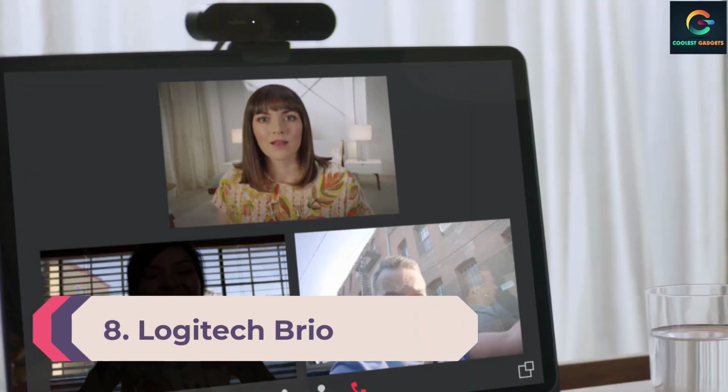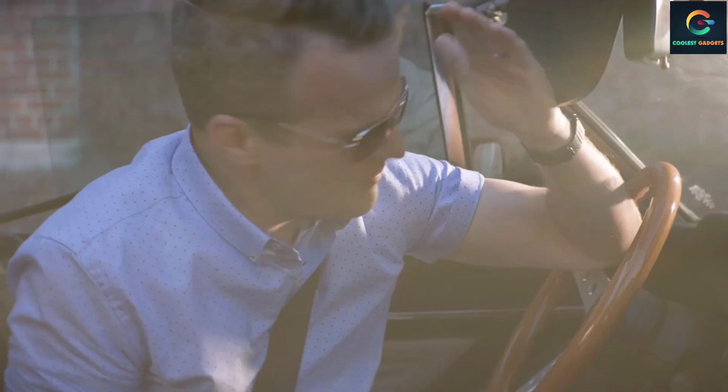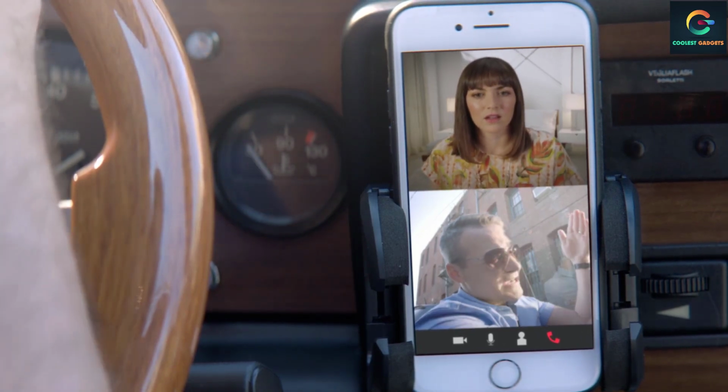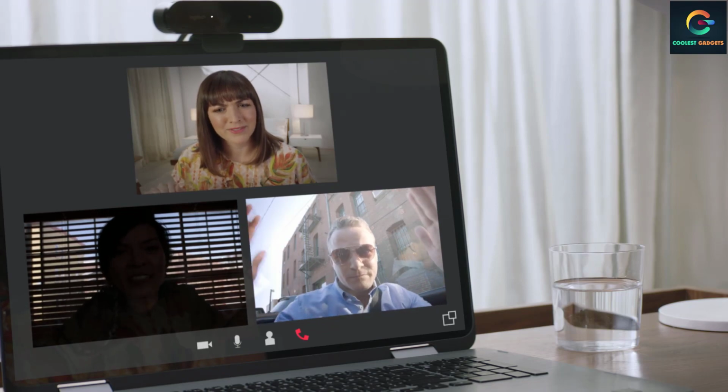Number 8. Logitech Brio. The Logitech Brio combines 4K resolution with Logitech's webcam expertise. It's no surprise this webcam has been popular since it first debuted in 2017. The Brio features 4K/30 FPS resolution, 1080p/60 FPS, a 90-degree field of view, 5x digital zoom, and great image quality, color reproduction, and low-light performance.